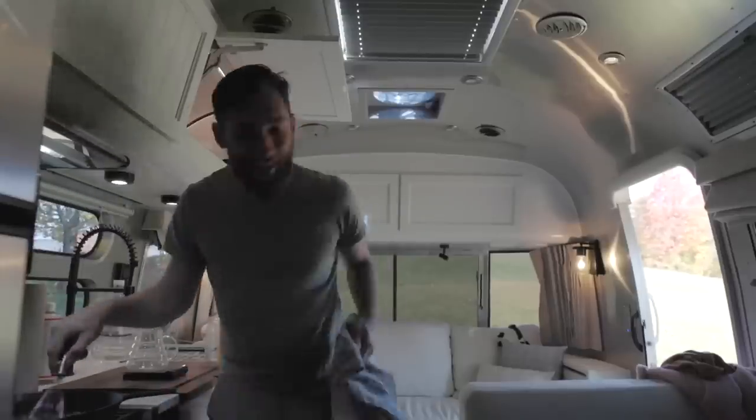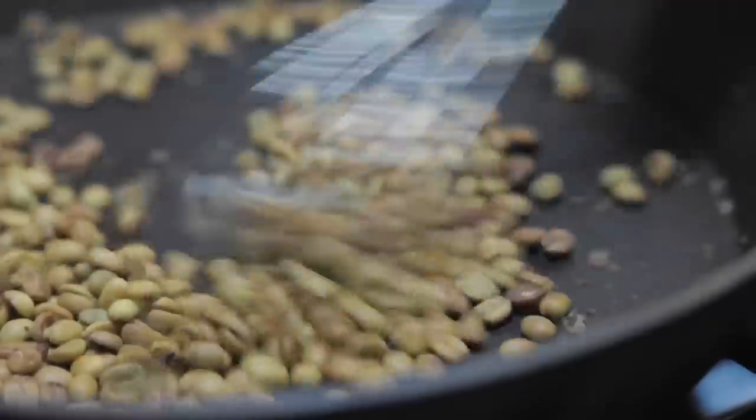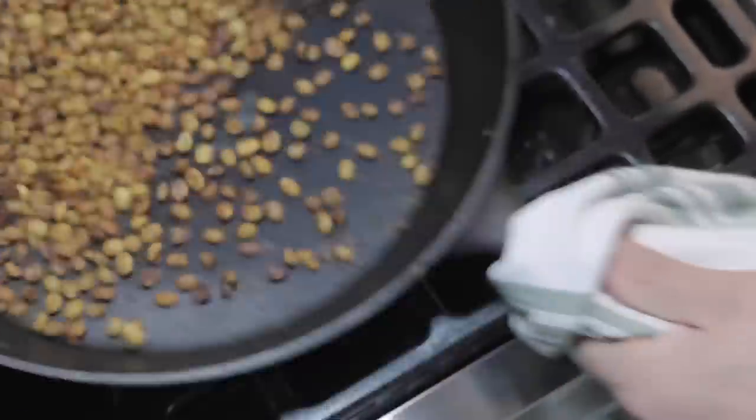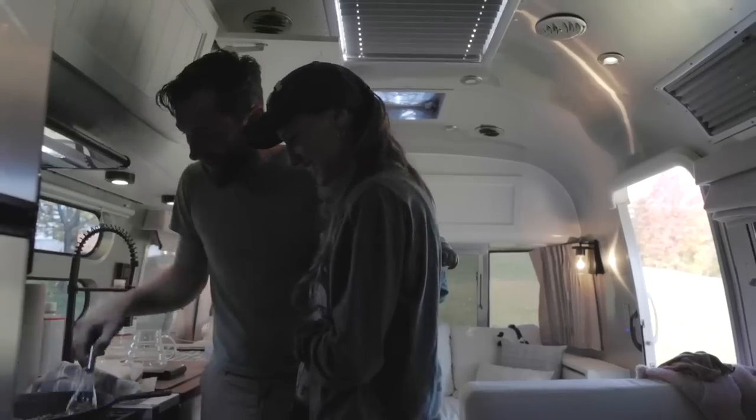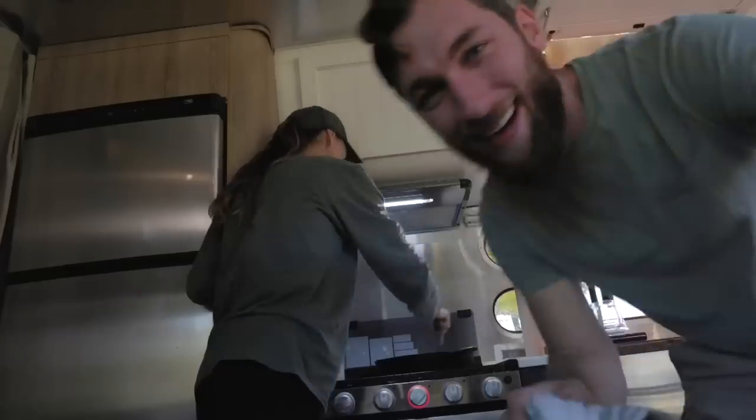Oh my God. Honey, you need to come smell this. Oh my gosh, this is awesome. Doesn't it smell like baking cookies? So good, honey. First crack! The first pop! This is so much fun.